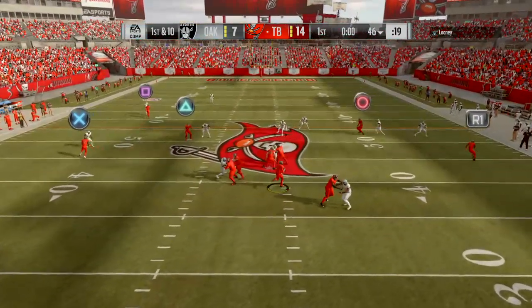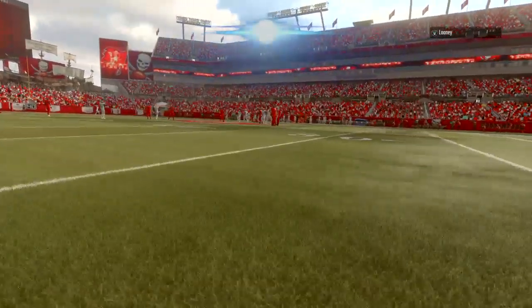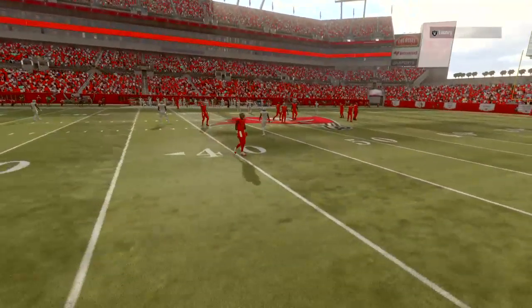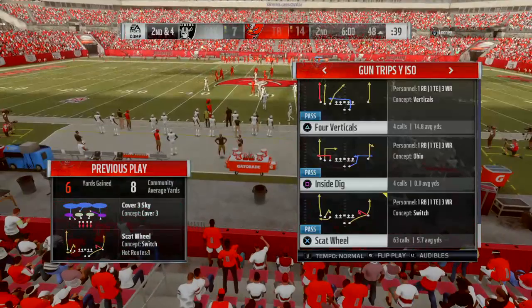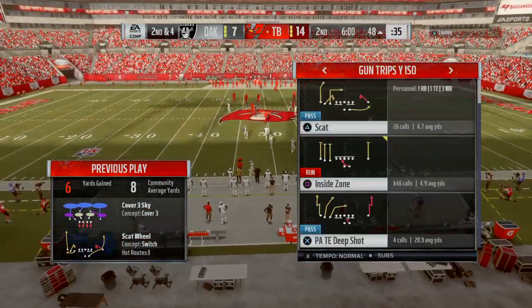On 1st and 10, Winston. And he will avoid the contact as he slides to a stop. Back now with Charles Davis. I'm Brandon Gaudin. It's the Bucs in possession of the football as we begin the second quarter. They've got it 2nd and 4 to start things out.